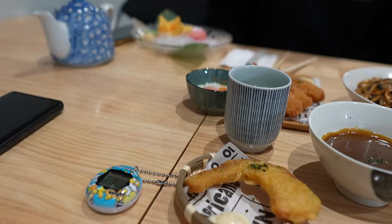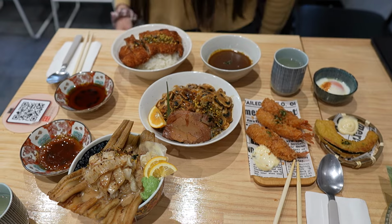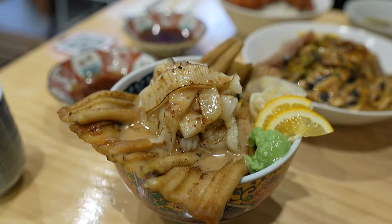Oh, thank you. No worries. Thank you. Thank you. Thank you. Wow, look at all this. This looks like an absolute art piece. We got the conger eel with a bit of flounder, I heard. It's got a bit of flounder in there. This is just beautiful, the way it's layered.